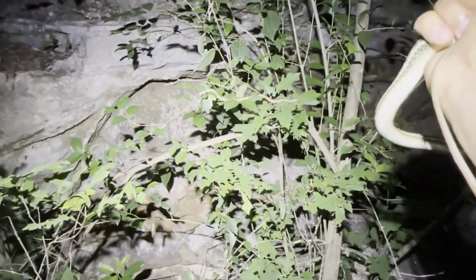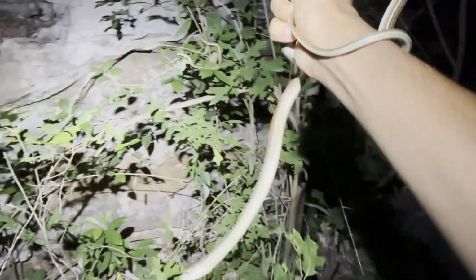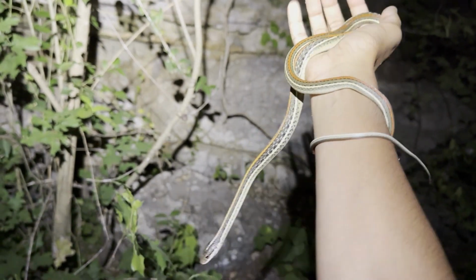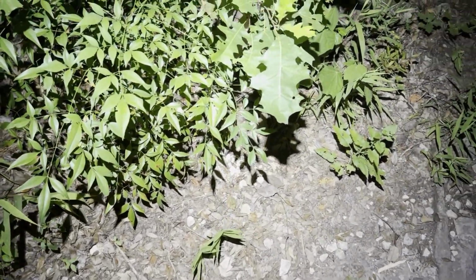That other one is getting a little spooked. I'm gonna let this one go quickly because I got some pictures of it. Let me get pictures of that one. This one's actually really big. I didn't expect that at first. Oh, there it goes. I'm just gonna let it go.